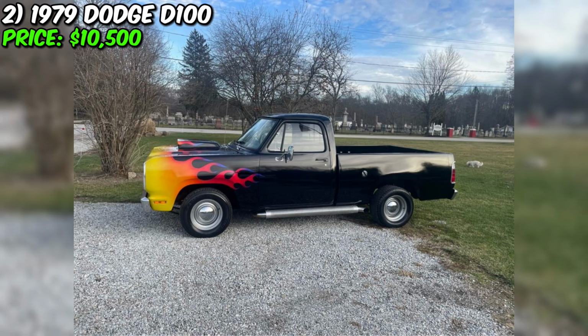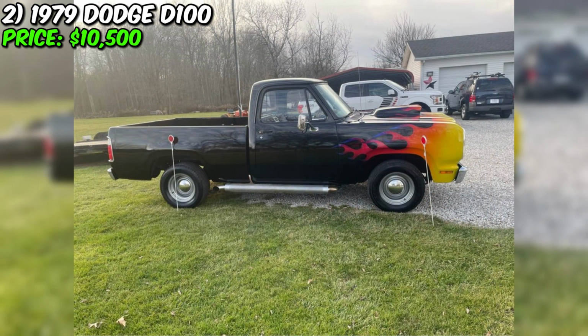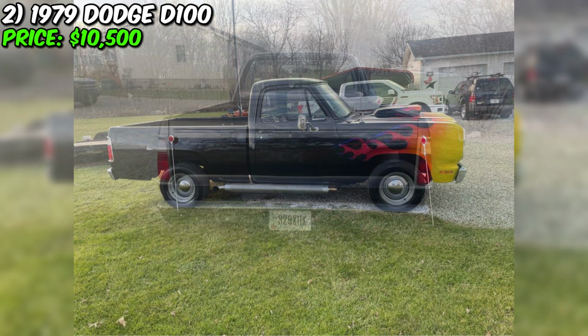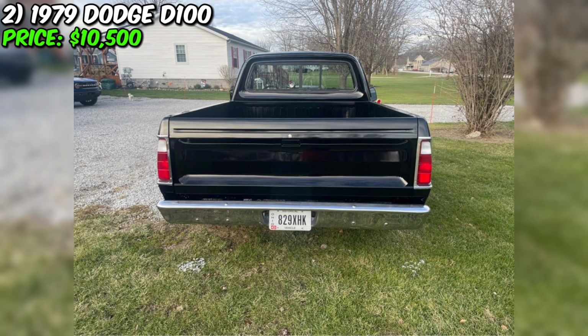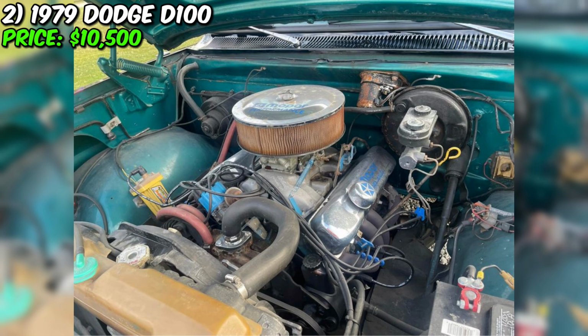2. Introducing the unique opportunity to acquire the outstanding 1979 Dodge D100, which is listed for sale at $10,500. This truck, painted in a striking black color with a blue interior, is a wonderful blend of style, performance, and meticulous care. With a mileage of 73,663 miles and no fewer than 3 previous owners, this Dodge D100 impresses with its cleanliness and careful maintenance.